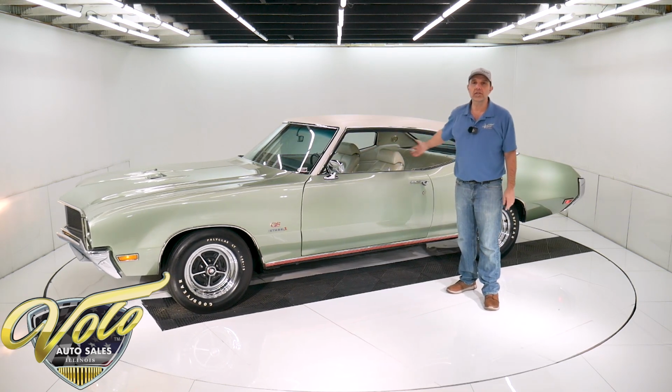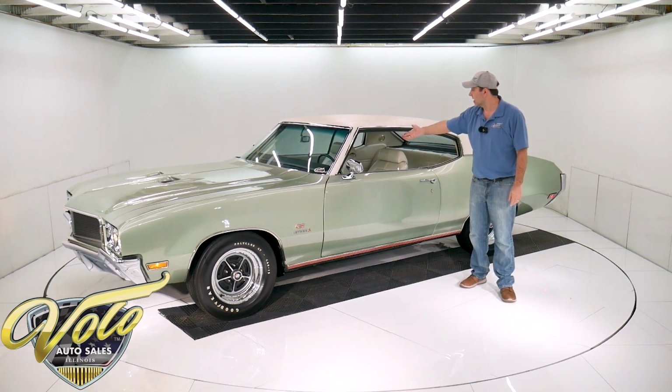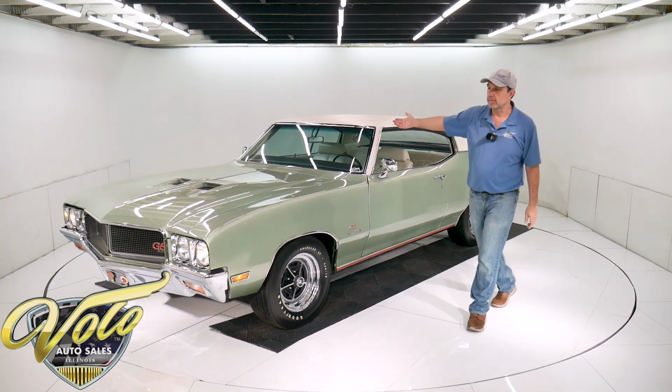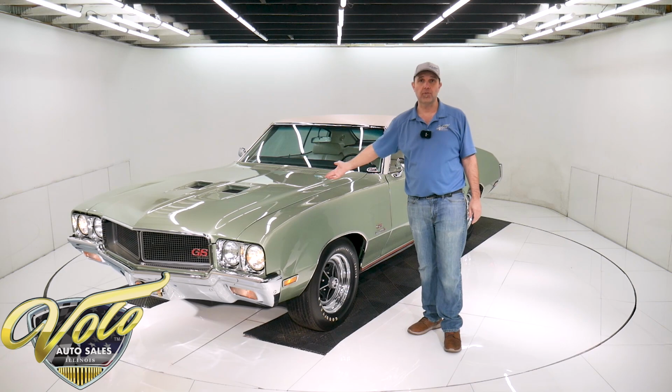This restoration would cost over $100,000. Actually, I think in the notes I read it's a $125,000 restoration. You're not even paying for the restoration and you're getting this car for free.